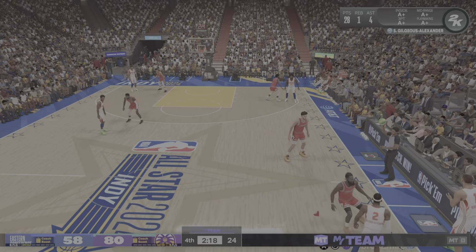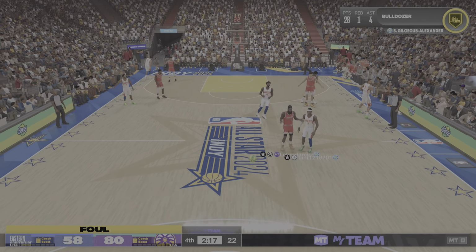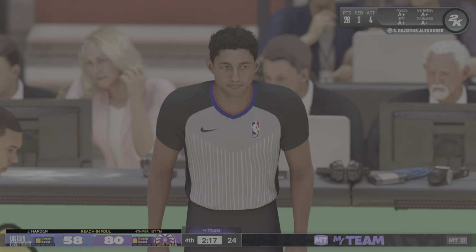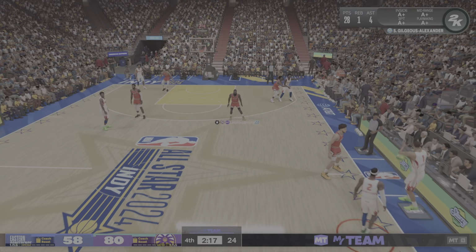Number 13, Paul George. And the call will be against James Harden. James Harden. That's his fourth foul of the contest. It's just a bad foul. Gotta be smarter than this.